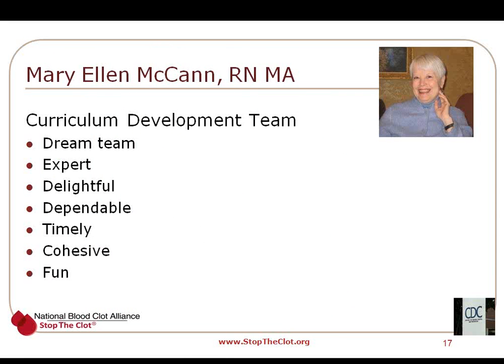And now some closing comments from two people central to the success of this project: the National Blood Clot Alliance Director of Health Learning and Marketing, Mary Ellen McCann, and the project officer from the Division of Blood Disorders at CDC, Sara Critchley. Mary Ellen.